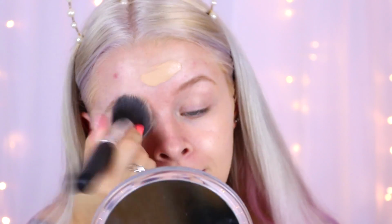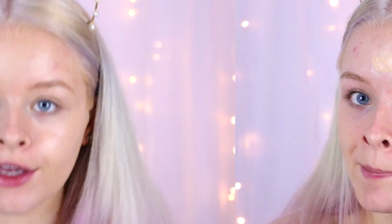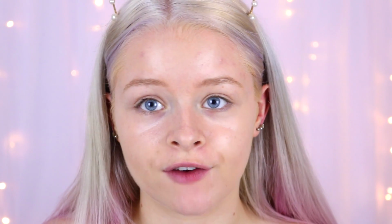It's not blending in very well. I'm not sure how well it's picking up on camera, but I'll do a little close-up once I finish blending this in. Okay, so it did claim to be medium coverage. I would say this is definitely more of a light coverage foundation. You can still see pretty much everything.